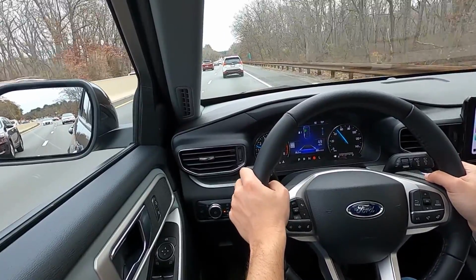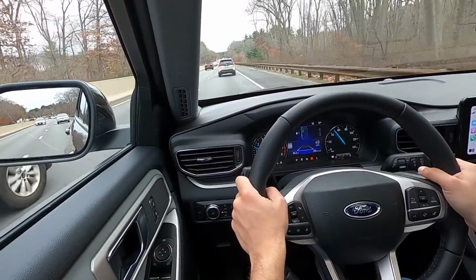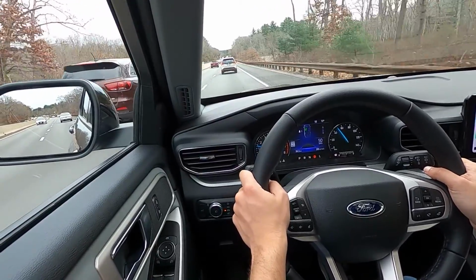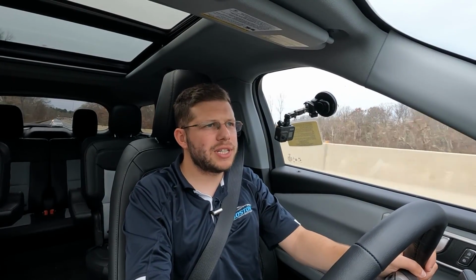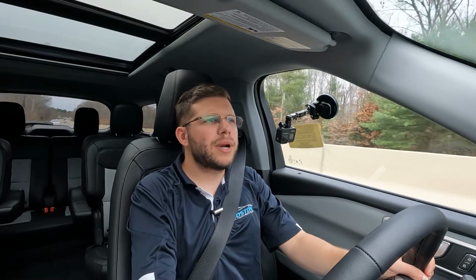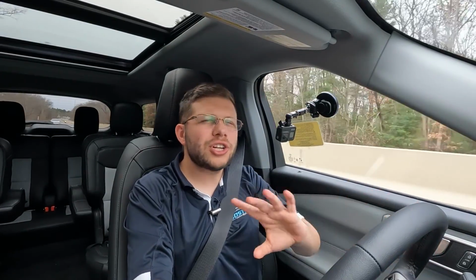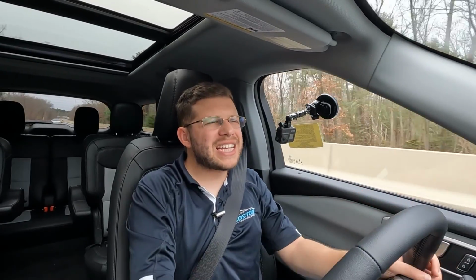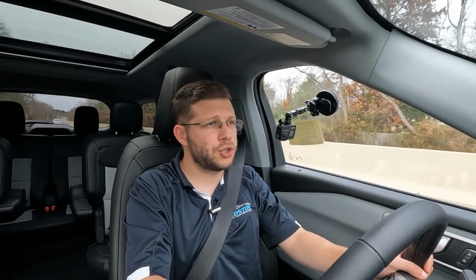I think it's a bit more responsive than the V6 that I had experienced with the Highlander, and even with the transmission, this 10-speed automatic, I think it shifts quicker than the 9-speed that was in the Nissan Pathfinder. So it does have some athletic tendencies to it, but it's not going to be an all-out performance SUV or crossover. So just keep all of that in mind.